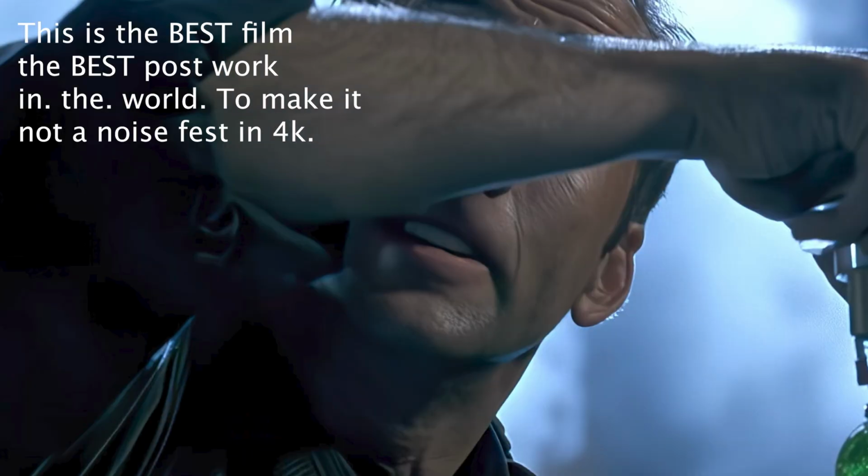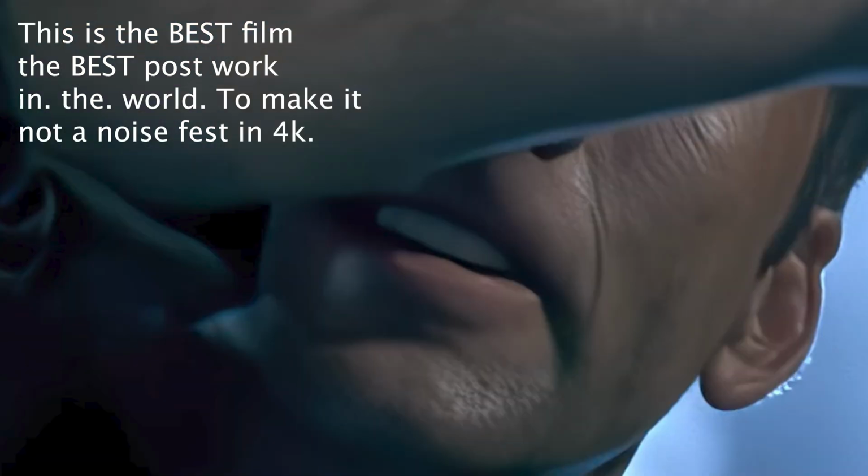And also, at that point, to scan 16, especially 16, but also 35 millimeter, up to 4K, you're doing noise reduction. You're using AI upscaling these days. Or before that, you're doing hand upscaling. You're adding so much technical work in post-production. Kind of defeats the point of shooting the film in the first place.